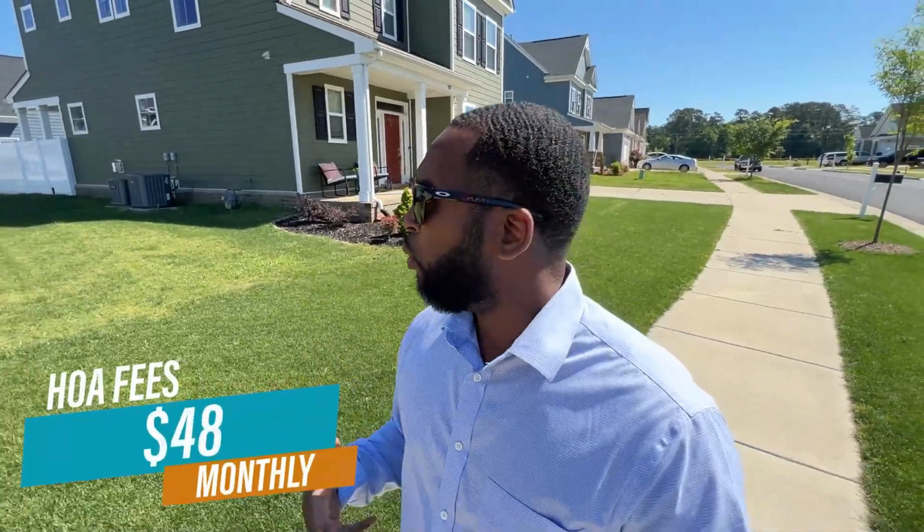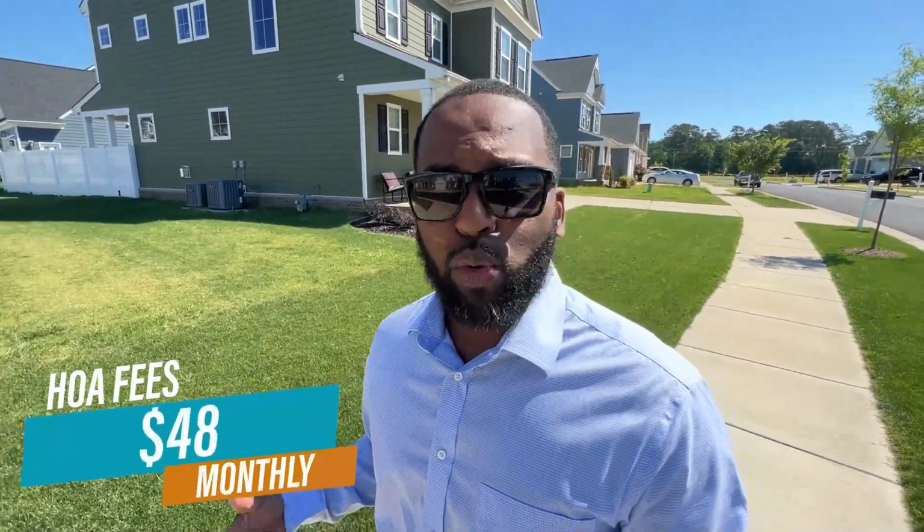And they do have an HOA, obviously, because this is a planned unit development. Okay, so this is a master plan community, so you definitely know there's an HOA here. I think it's around about $48 or so. We'll bring that to you in the market recap as well. And so what we're going to do is go this way. Let's go check out some of the houses on this side of the neighborhood as well, so you can get a feel for it.